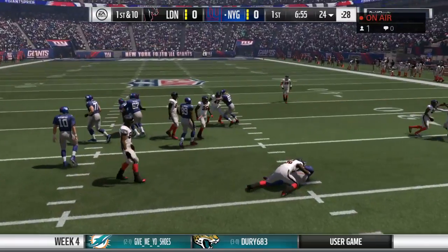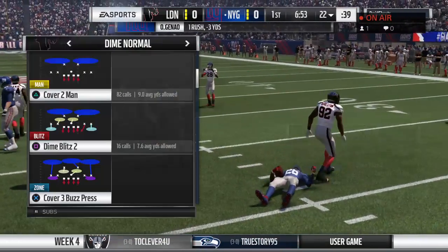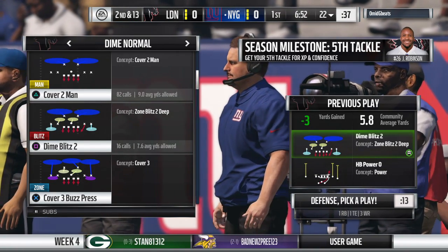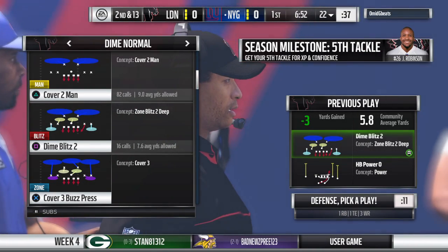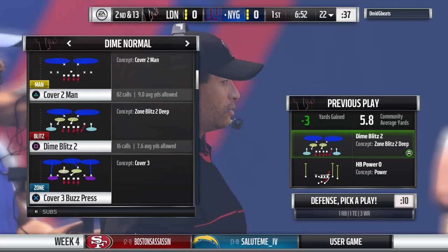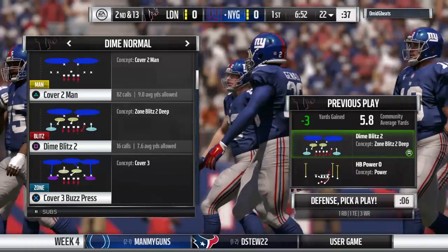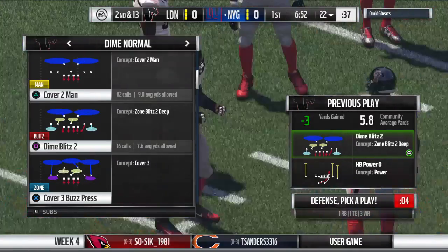Carry here for Orleans Darkwa. And he is going to lose yardage here. A loss of a full 3 yards, and now it's second down. Yes, that's today's NFL defensive tackle. Not just a space eater anymore. A guy with agility, movement skills, who can rush the passer and make plays in the offensive backfield.